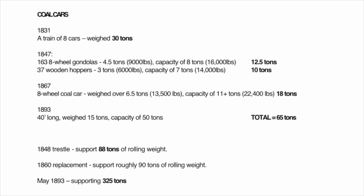By comparison, a loaded passenger car in 1893 would have weighed half as much, roughly 33 tons. And of that 33 tons, only half a ton was for the inhabitants in the car. To put that in perspective, the first 1848 wooden trestle was built to support 88 tons of rolling weight. Its 1860 replacement would have been built to support roughly 90 tons of rolling weight.